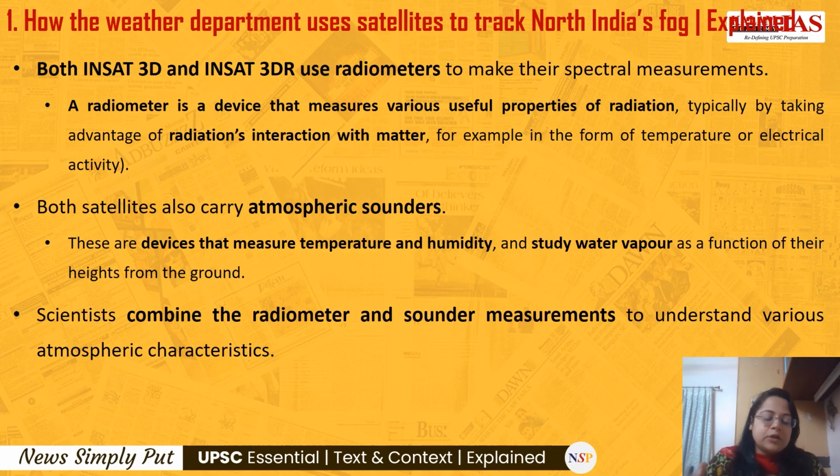Now the question is, what do these satellites use in the form of instruments to make their measurements? So both INSAT 3D and INSAT 3DR use radiometers. What is a radiometer? It is a device that measures various useful properties of radiation, and they measure the radiation's interaction with the matter, with the help of which they take the measurements. So they study the radiation's interaction with the matter, for example in the form of temperature or electrical activity. So this is what a radiometer is.